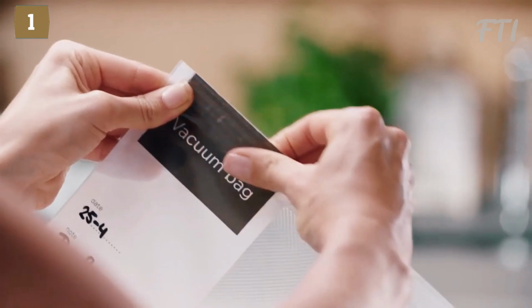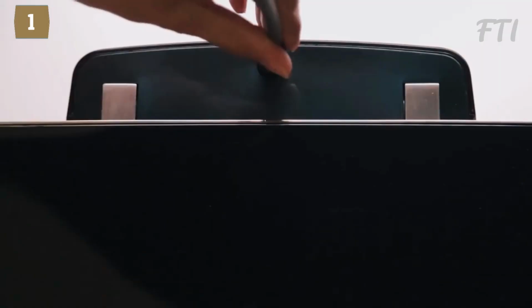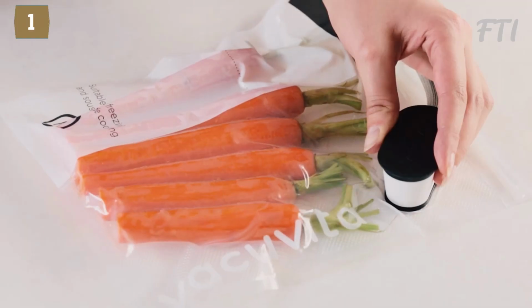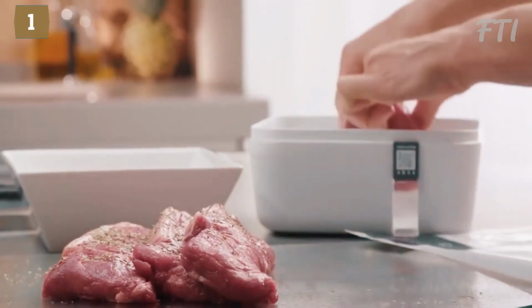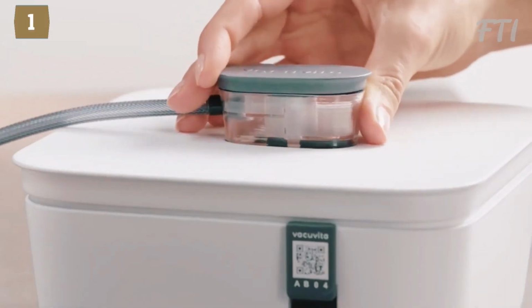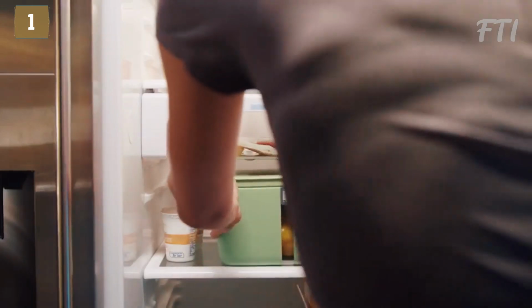Store fresh food in our custom vacuum bags. Attach the hose, and the home base creates the vacuum. Or connect one of our specially designed containers, perfect for marinating meat or fish, or storing leftovers in the fridge.